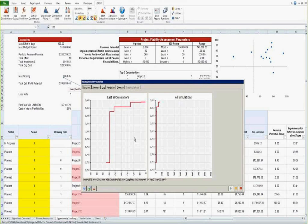Now, for the probability distribution, that's different. There's a very deliberate choice in place, and I'll explain it. Because we are working with expert assessment in this particular model, and we don't have empirical data, we have decided to use triangulars.